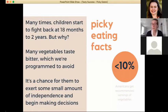And then another thing is around that age, children really want to start exhibiting some amount of independence. And so their favorite word becomes no, even if they didn't necessarily not like that food. And so those are just some background things that are good to be aware of.